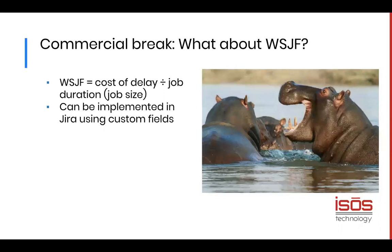Most of the time, people score these three factors through poker, in the same way that development teams use planning poker cards. They'll sum it up and then divide it by the job size or duration. So now that we have an idea of what WSJF is, I'm going to take it back to Tracy to show how our client not only implemented WSJF, but used WSJF for backlog grooming.